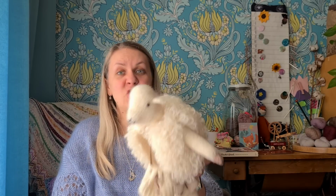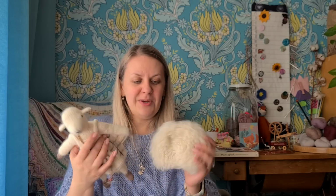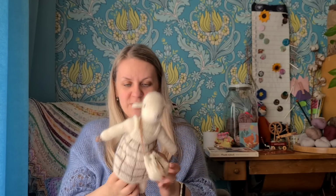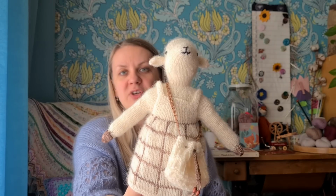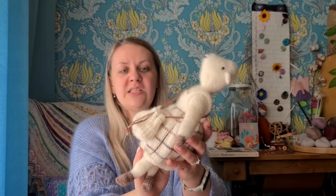And the outfit. I made the outfit. I love her so much. She's adorable. I think the outfit is my favorite part. Let's undress the sheep. But I would say that the outfit took me longer than the sheep to make. So yeah, it was very fiddly, but so worth it. So Aggie has a dress. It's a lovely dress.